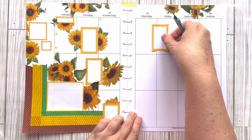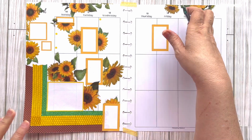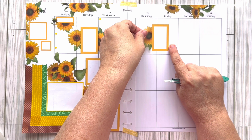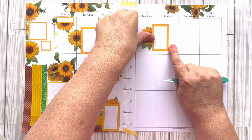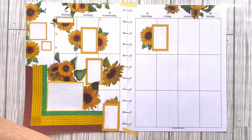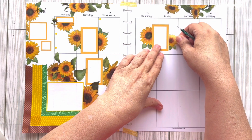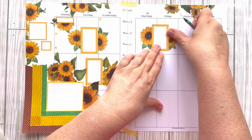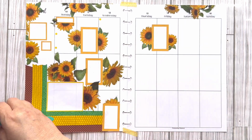I think it was about right there. I absolutely love how this turned out. The colors. I love all the brown and the yellow and the green. It came out better than I thought it would. And I think Abby's going to be like, oh my goodness, Mama, that is so pretty. She loves sunflowers.